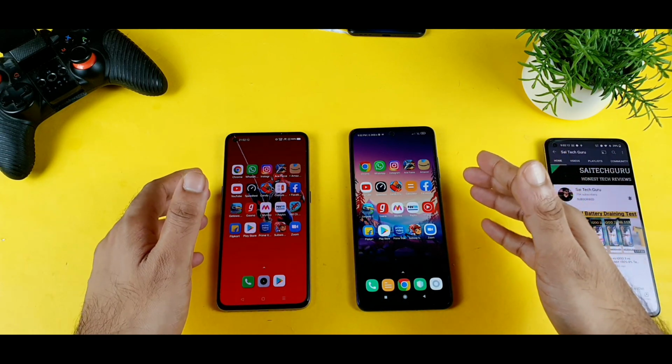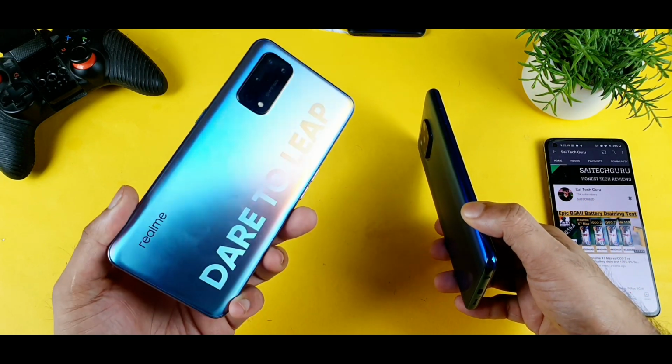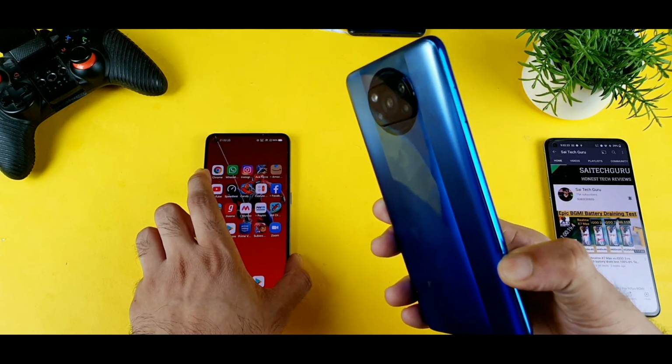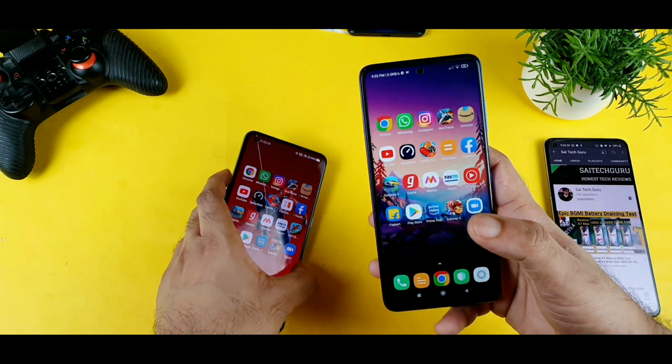In today's video, I compare the speed test between the Realme X7 Pro and the Poco X3 Pro. Yes friends, the Realme X7 Pro has the Dimensity 1000 Plus chipset, whereas the Poco X3 Pro has the Snapdragon 860 chipset. Let's see which phone performs really well in the speed test comparison. That is what I'm going to test in this video.